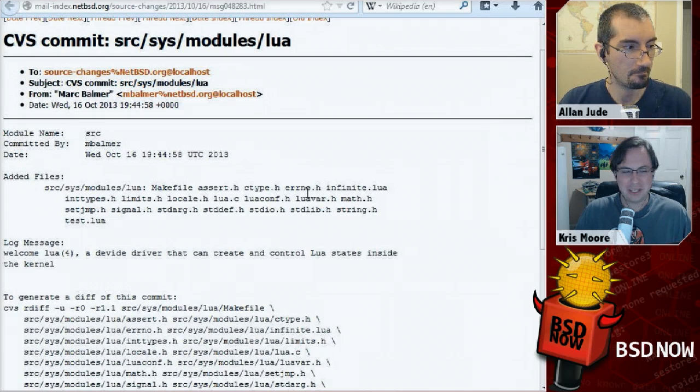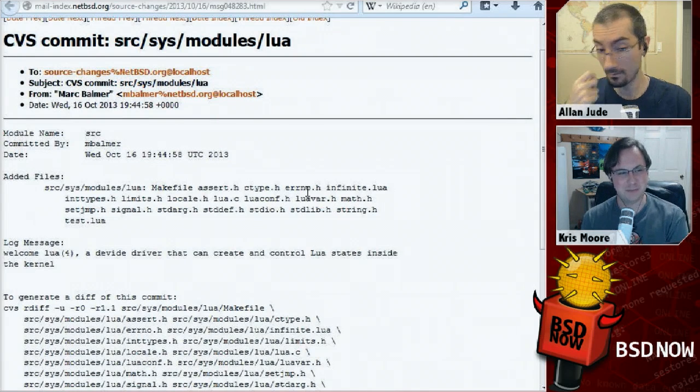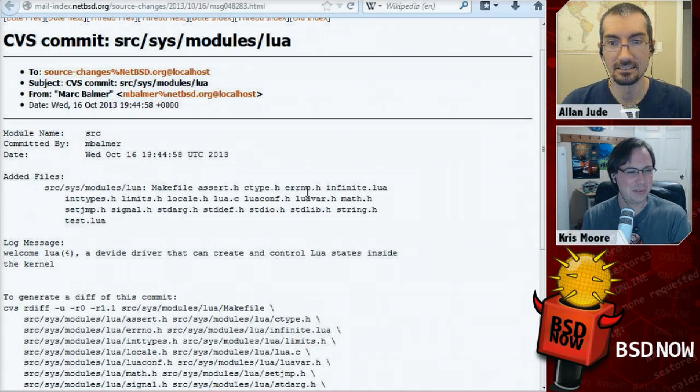Maybe that's something we can get a NetBSD developer to come on the show at some point and kind of tell us about and how it works and why you'd want to use it and all that. But I can imagine some neat use cases for it. It sounds pretty cool. Yep. Oh, okay. Well, very, very cool.